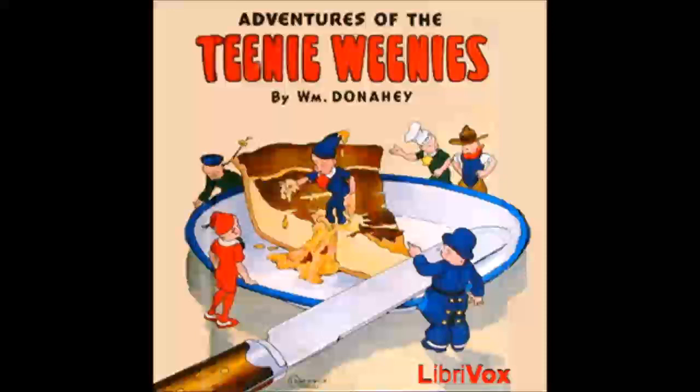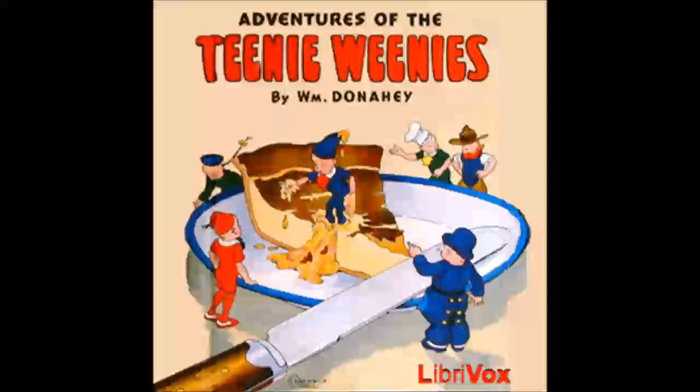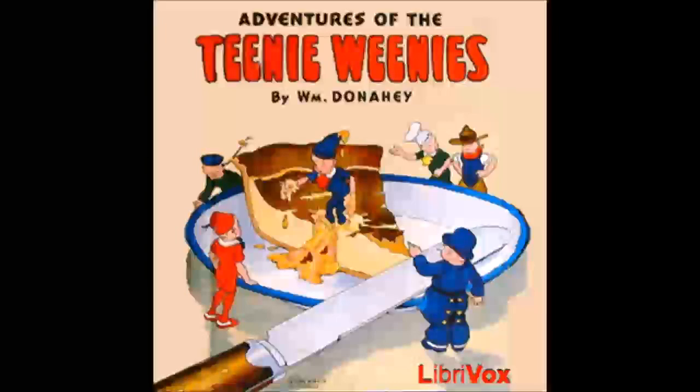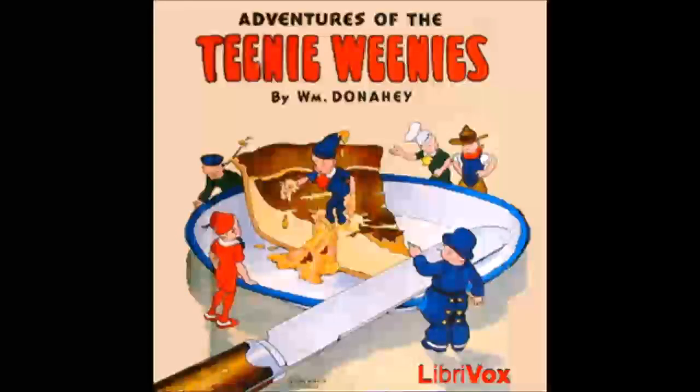As it was late, the Teenie Weenies decided to make the poor mouse as comfortable as possible, for it was quite a long way to the mouse's home, and they thought that after a night's rest he could stand the trip with less pain. The little men made him a soft bed under the cellar stairs, and after he had eaten a Welsh rarebit, which the cook brought to him, he fell into a sound sleep, with Mrs. Mouse sitting watchfully by his side.